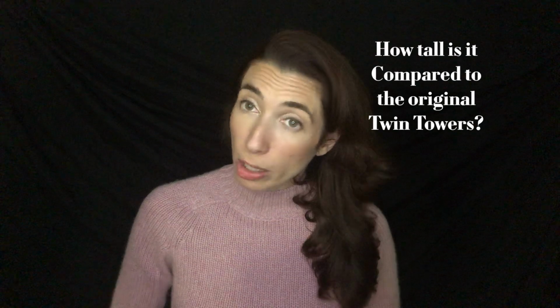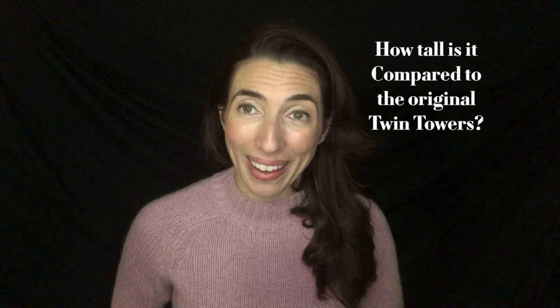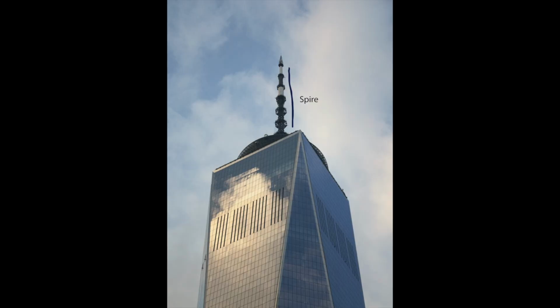Now the next question that I often get asked is, is this building taller than the original Twin Towers, the same as the original Twin Towers, or shorter than the original Twin Towers? Well, if you include the spire, which is officially included, it is taller. But if you look at the building, you will see, at least to me, it looks like there are two distinct parts. There's the spire on top, and then there's a part that looks like a building. Now the part that looks like a building, that is 1,368 feet tall. That is the same exact height as the original North Tower. The South Tower was actually 6 feet shorter.